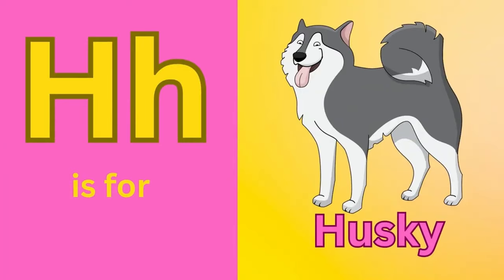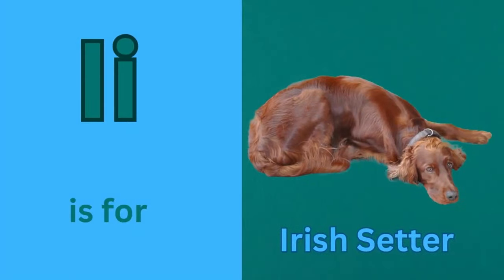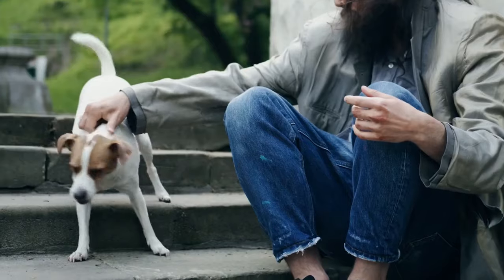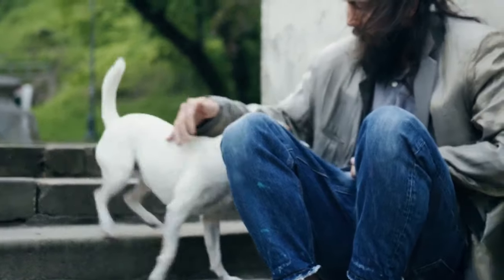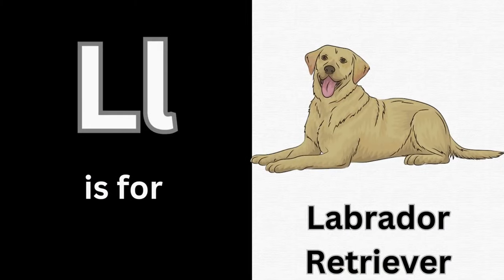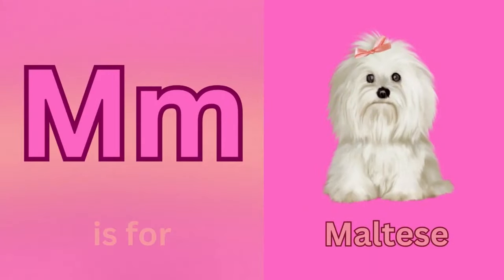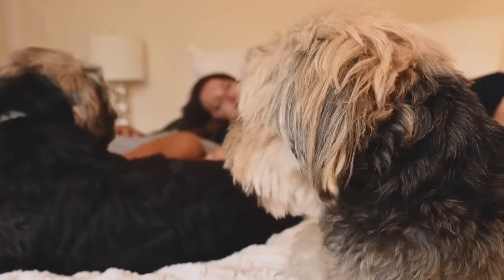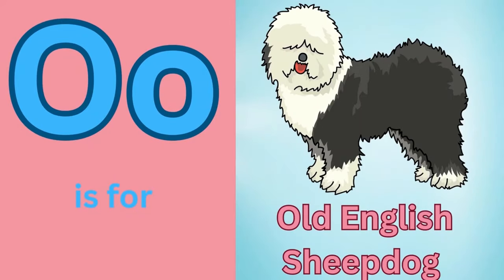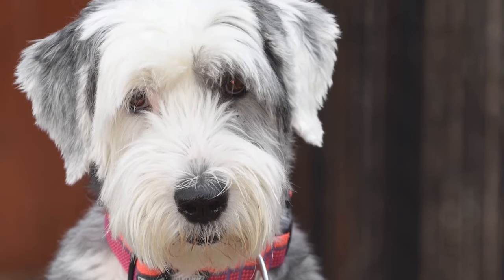H is for Husky. I is for Irish Setter. J is for Jack Russell Terrier. K is for Keeshond. L is for Labrador Retriever. M is for Maltese. N is for Newfoundland. O is for Old English Sheepdog. P is for Poodle.